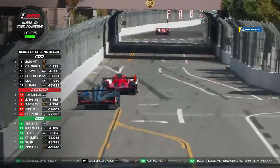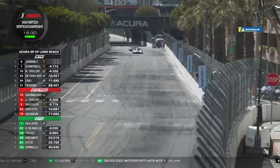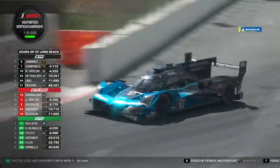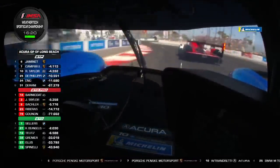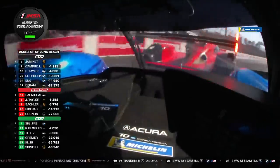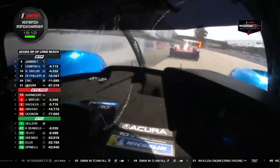So where was that debris deposited? The leader is just ahead of them. I think it's clear. It's certainly not sitting on the racing line. So we've dodged a bullet there with 16 and a half minutes to go. And we are racing with the top three separated by just 4.3 seconds. Yeah, brilliant stuff. And that's two Porsches, an Acura and a BMW as well. The Cadillac, of course, not part of it.